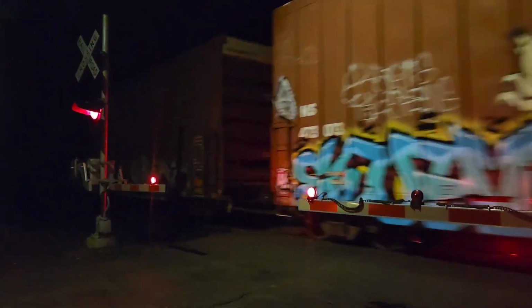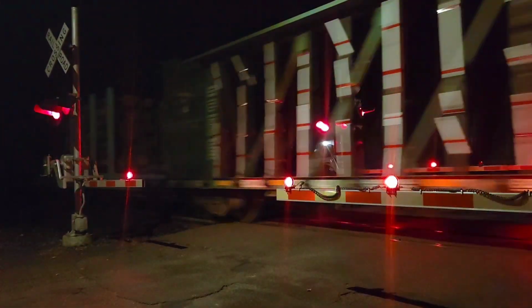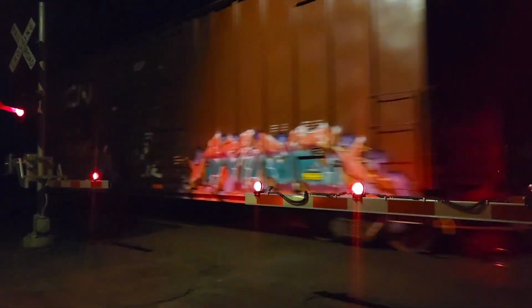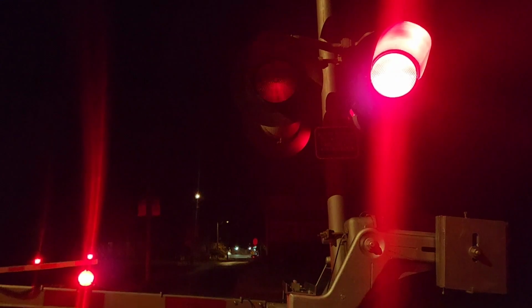NS 4002 is the third ever AC44C6M rebuild ever to happen. It carries its red Maine paint scheme to represent the Roanoke shops where this engine was rebuilt. Its sister unit, 4003, also carries this paint scheme. 4004 and 4005 represent the Juniata shops with a blue Maine.